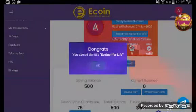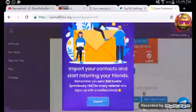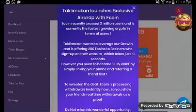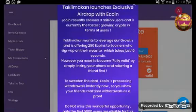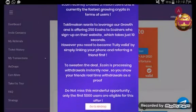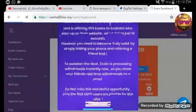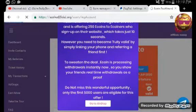Congrats, you earned the title ecoiner for life. This is great actually. And you can also import your contacts to invite your friends on your phone. This is just another airdrop opportunity. All you have to do right now is go down to this platform, and below you see a button that says go to airdrops. All you have to do is complete their criteria, then you can start earning right away. Okay, that's all. I click on go to airdrops.